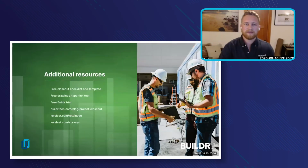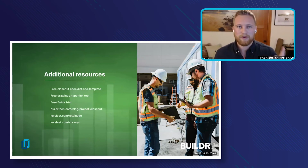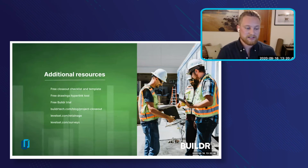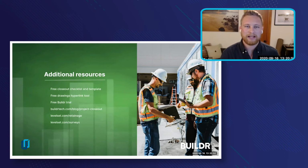And so what we've talked about today was, one, why is closeout painful? What makes it so painful? Two, why is it worth investing in? And then three, we gave you some tips and tricks as far as actually starting early, how to start these processes. But I want to give you a few actual resources.